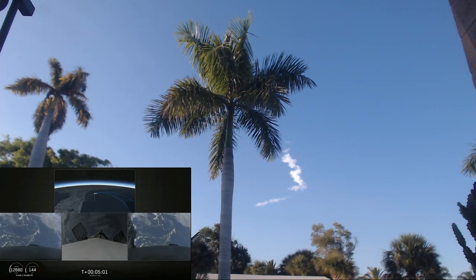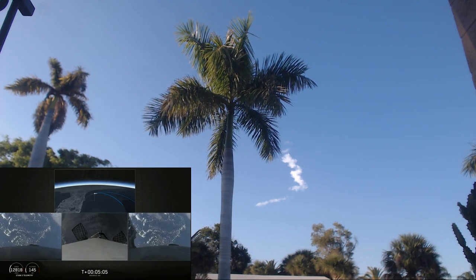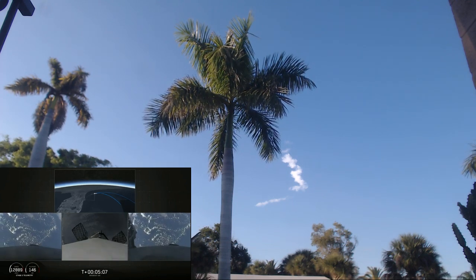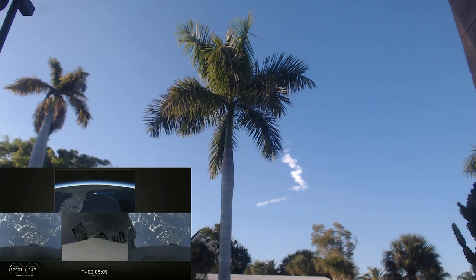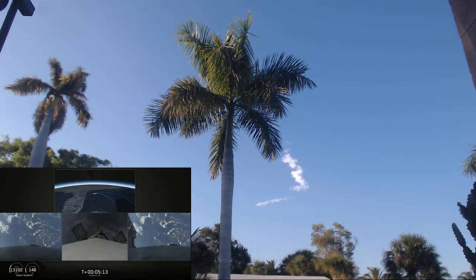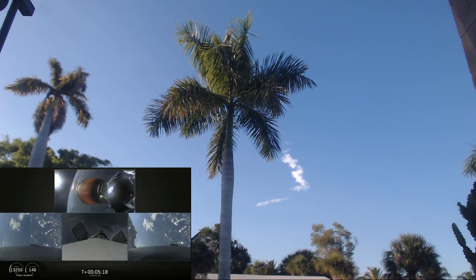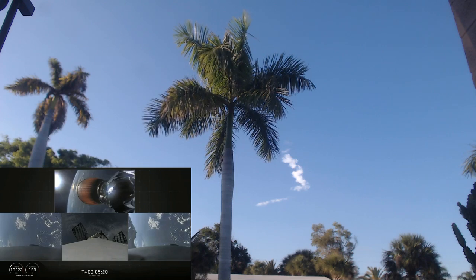As a reminder, today we'll be attempting to recover all three of the first stage cores, and all three boosters are currently on their way heading home. In just a few minutes, the side boosters will execute an entry burn, followed by a landing burn, and the center core will do much the same a few minutes later. Both burns are meant to slow the stage's speed down rapidly before landing.